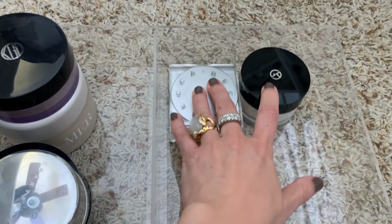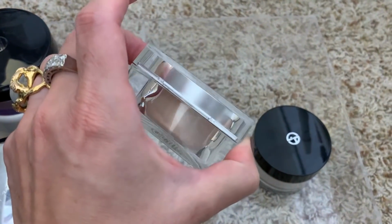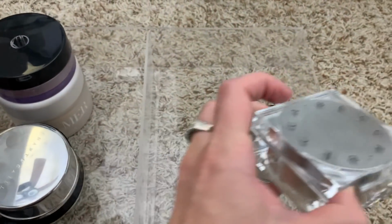And then these two, excuse me, these two I'm gonna get rid of. This Becca Soft Light Blurring Powder, Golden Hour. It's not a bad powder. I just don't really use it. It doesn't compare to all of these, which are really amazing. So I'm gonna toss this.